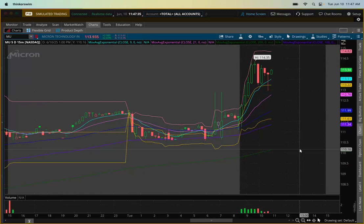Now, no indicator, no strategy, no person, nothing is 100%. You can have the best setup, the technicals look great, the fundamentals of the company are great, and some news comes in and completely changes it, right? But being able to read the charts is going to help you out tremendously. So we're going to take about 15 minutes or so and navigate what's going on.